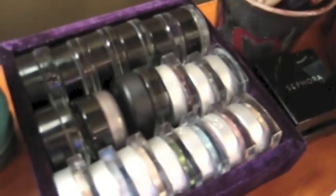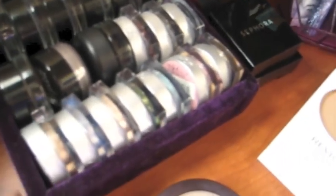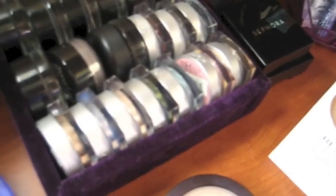In this little fuzzy purple box here, I have all of my cream shadows, or the Infallibles that are kind of like a cream shadow. So all of my Infallibles are here and here, my MAC Paint Pot, my Makeup Forever Aqua Cream, and then these are all my Maybelline Color Tattoos. And this little fuzzy box was part of the packaging for the Urban Decay 15th Anniversary palette.